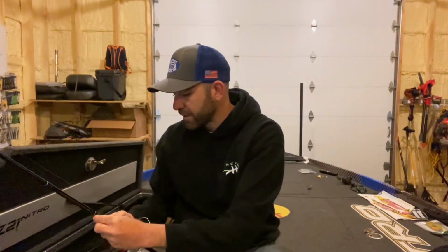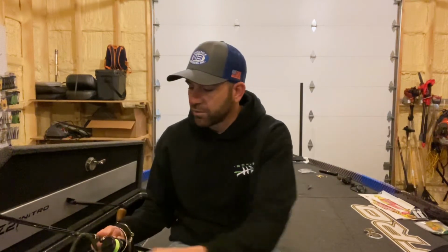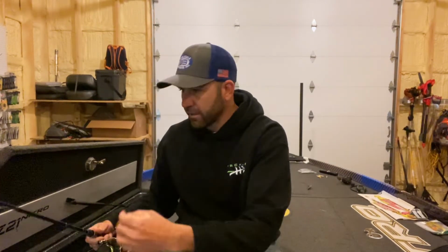So really fun time. Shaky head has been really good. Guys have been catching a lot of fish on the shaky head. And 3/16, 1/8 ounce, 1/4 ounce, just drag that around boat docks, shallow cover, points, and you're going to catch some fish. It's the same way with the jig. If you keep that in your hand, you're bound to catch some fish. Up shallow around the beds, skipping behind the cables, this wacky rig has been really, really good.